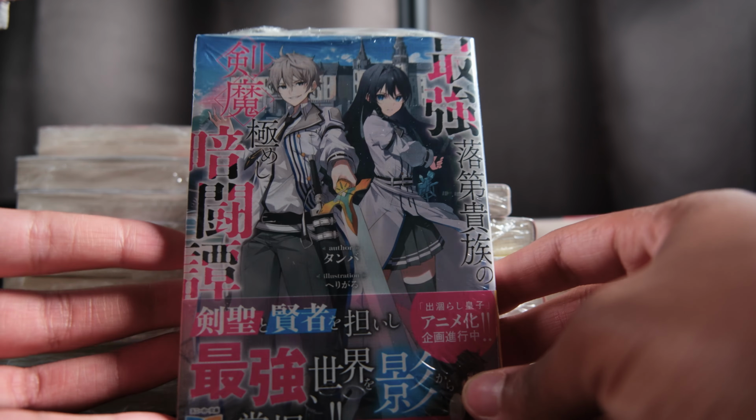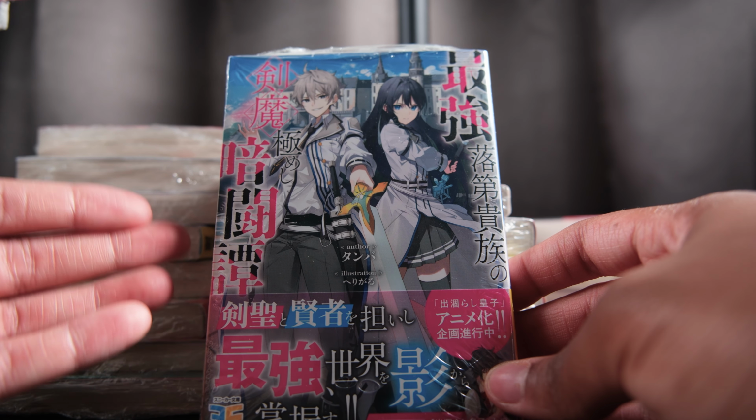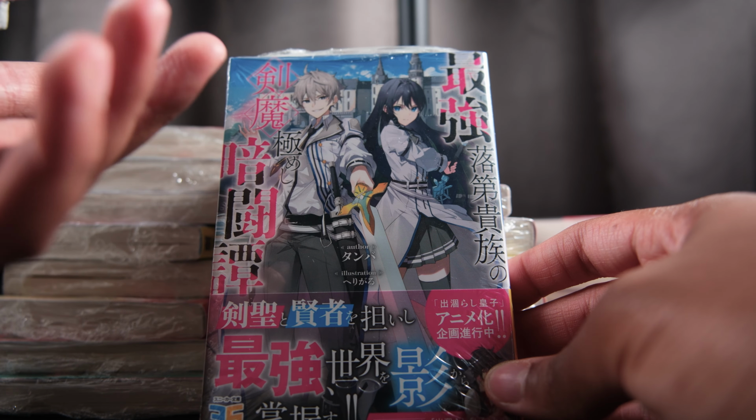So in addition to buying series that I'm reading in English, a lot of times I'll just buy stuff because it looks good. And honestly, that's what these companies invest in anyway. They make sure that the artists really nail the art to try and get people to pick up stuff in the store, as well as having these really detailed titles. So, you know, it works for me.